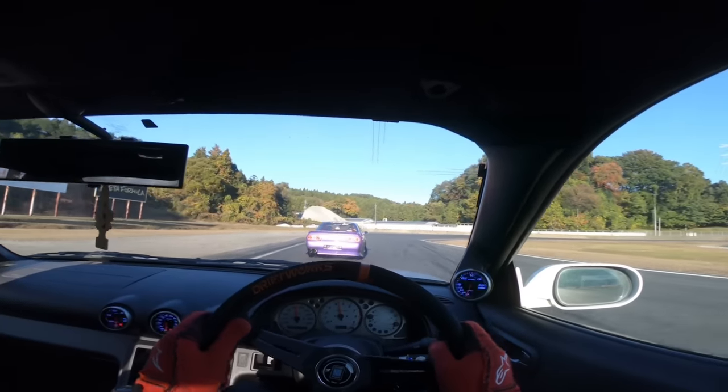I don't currently have an RB engine car that works. I do have the S15 Silvia though, so I thought I'd come out and enter the etc. class. That's literally what it's called. It's just the other cars. Mostly because this is going to be the first time I actually get to drive with Seo-san. Okay, here we go.